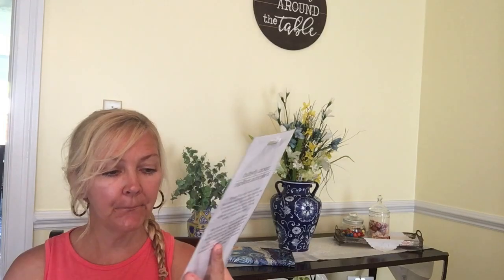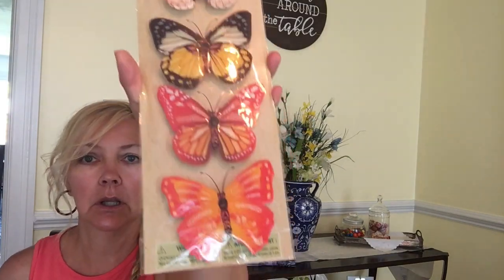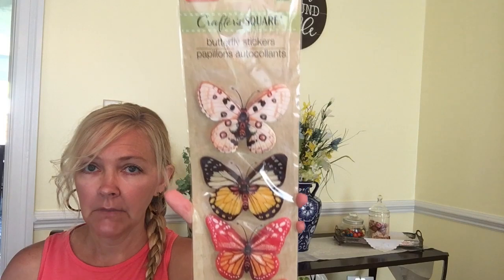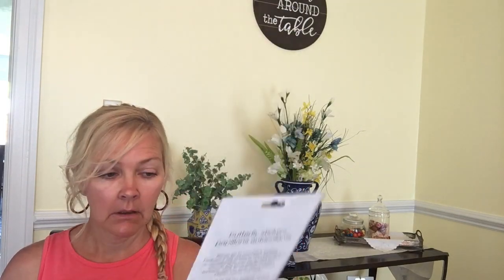Then I found these beauties. These are Crafter Square as well. This is a 4-count pop-up butterfly stickers. How beautiful are those? Look at those. Aren't those gorgeous? I want to say that Rosemary You Rock Art, I want to say she had those, if memory serves me correctly. Anybody else, please comment down below to refresh my memory. But she's who comes to mind for these.